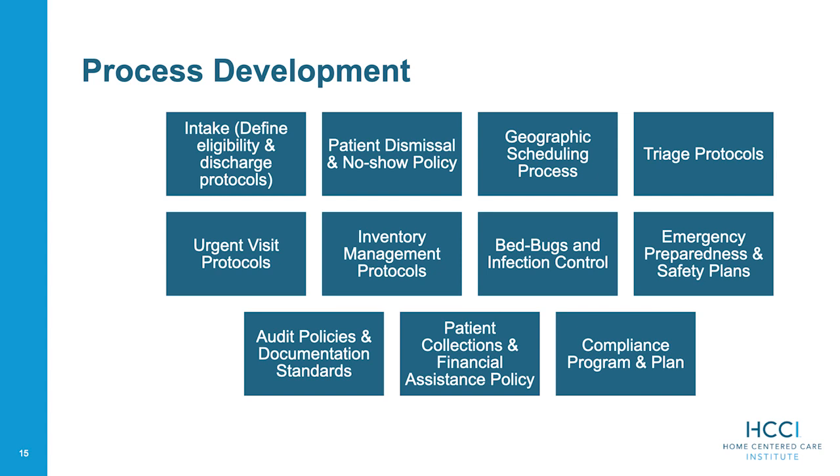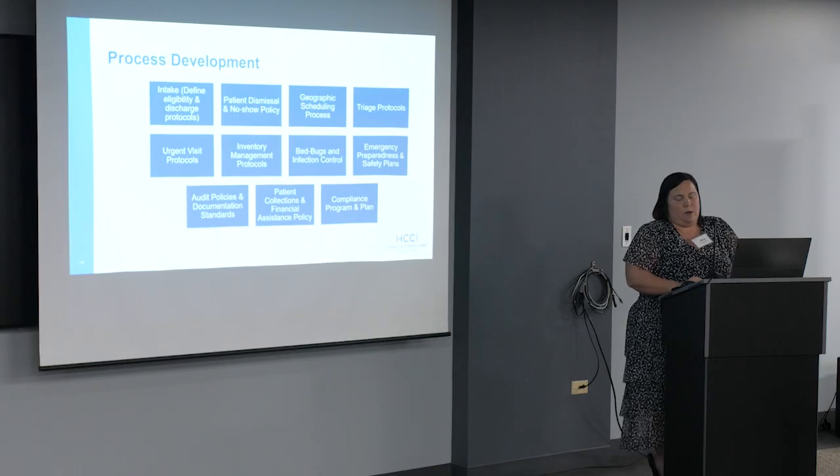Bed bugs and infection control, huge one. What's your protocol on that? Provider goes, first patient, bed bugs. They're supposed to be seeing a patient that's immunocompromised with a wound. Is that provider going to that patient? Are they going home to change, shower? What if you know that a patient has bed bugs? Are you leaving them for the last visit?